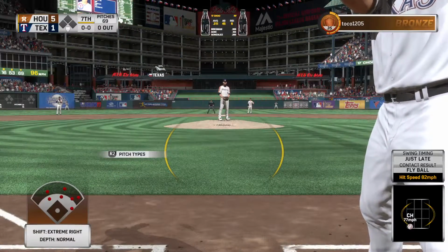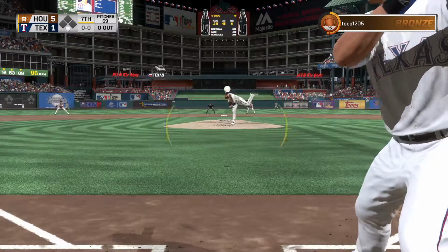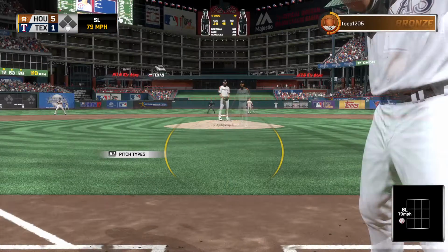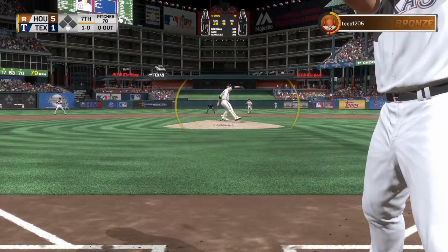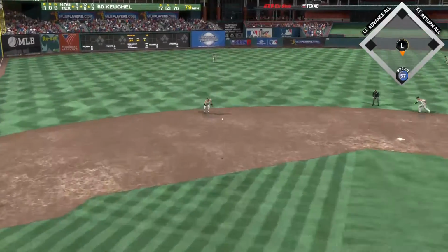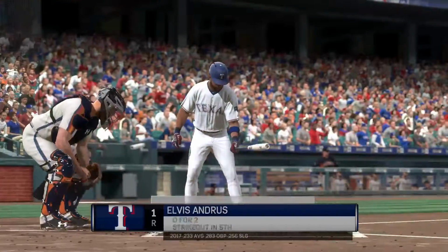Shin-Soo Choo at the plate now. Third trip to the plate for him here tonight. 0 for 2 at this point. And he'll hold off on the slider here to start the at-bat. It's ball 1. Hot shot to third and handled for the first out.